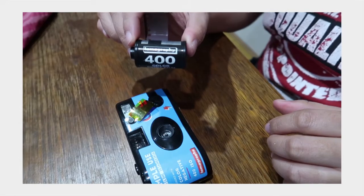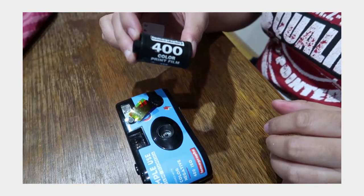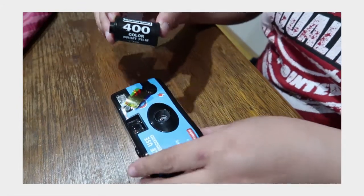So in hopes to replicate those photos and nostalgia, I loaded up with the Lomo 400. Lomo 400 is a color negative film and is mostly a very versatile film. Good for outdoors and good for indoors with a little bit of flash. So here I'm gonna show you how to reload your simple use reloadable camera from Lomography.